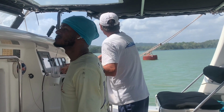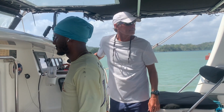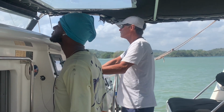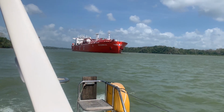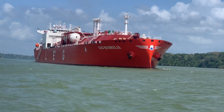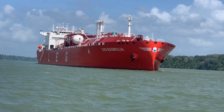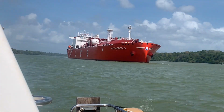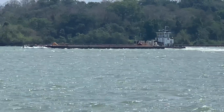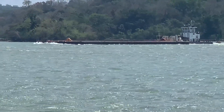Pete's at the helm, and the ships have his full attention. Keeping a beady eye on the big boy behind us. Okay, he's all over us now. I think he's seen us. Because yeah, he's coming close, but he's seen us, I think. He's also loaded up, just above the water.